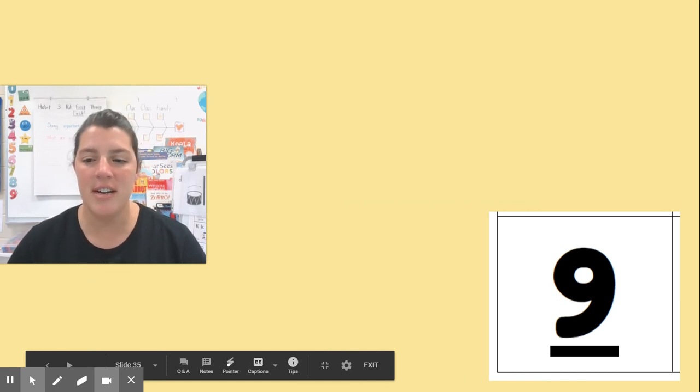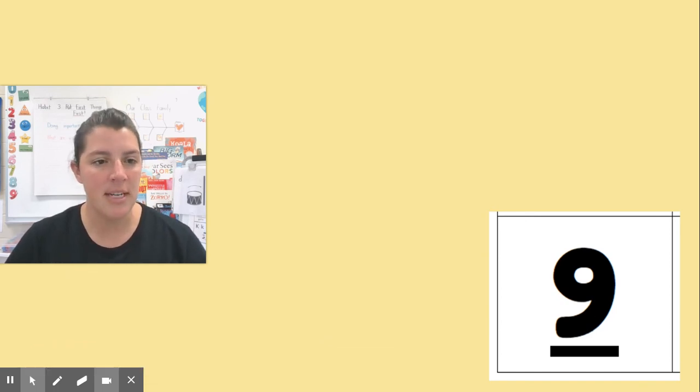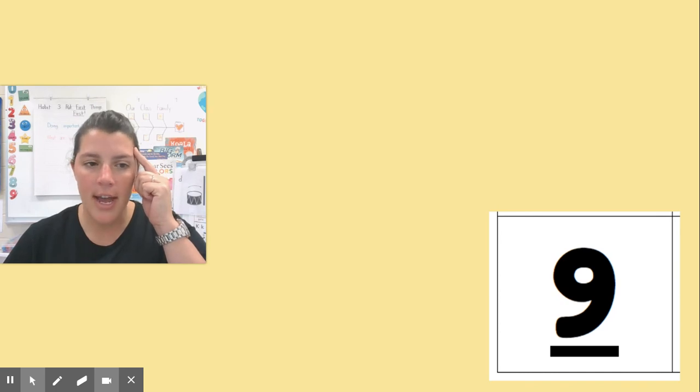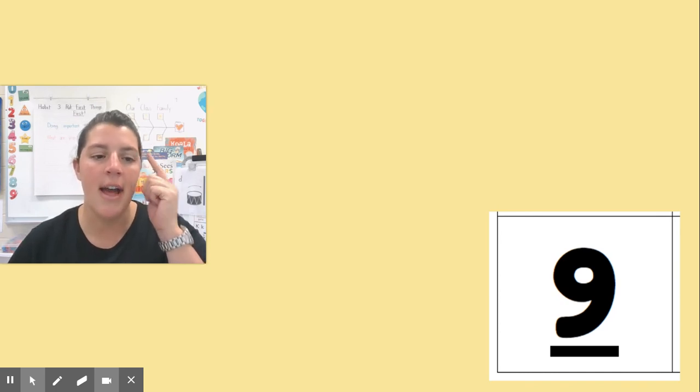Was your finger down here on the number 9? There were 9 stars. It's important to remember this when we're counting. Try it the next time you're counting something at home. After you say the last number, hold it in your head so you can remember to answer how many there are.